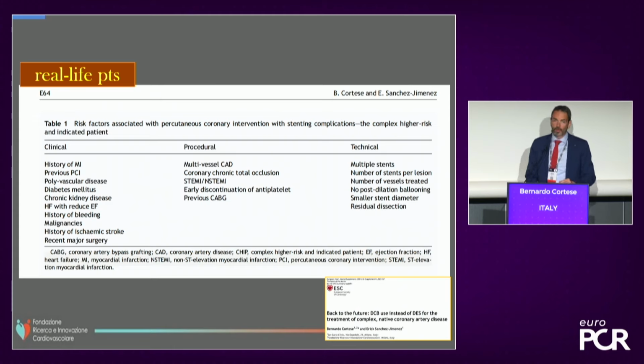Real-life patients often present a complex clinical setting with many features like history of MI, previous PCI, malignancies, history of bleeding. Bleeding is one of the most interesting topics in interventional cardiology in the last 7 or 8 years. Then there are procedural characteristics. Now we are treating patients that 10 or 15 years ago we didn't treat. CTOs are one of these, but another topic is calcification. Now we have very effective tools to treat calcifications. And then what is happening? We treat more patients and more complex patients.